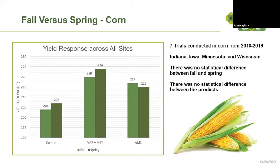But the other thing we can see, and this goes to some of the questions that came in from registrants, participants of this webinar, asking is that sulfur going to be available for the crop? Is it going to oxidize fast enough? And I think from these yields we can see that it was at least as good as AMS, ammonium sulfate. So when we look at that, we have a little bit greater yields for both fall and spring applications of the MST than we had for the ammonium sulfate.